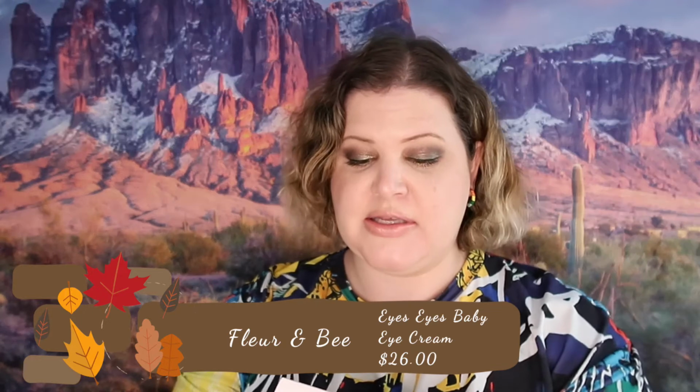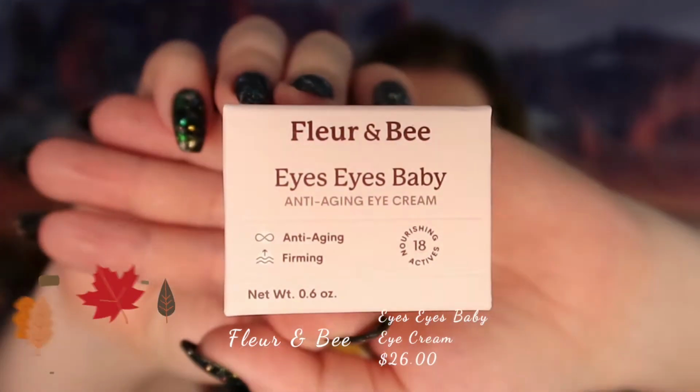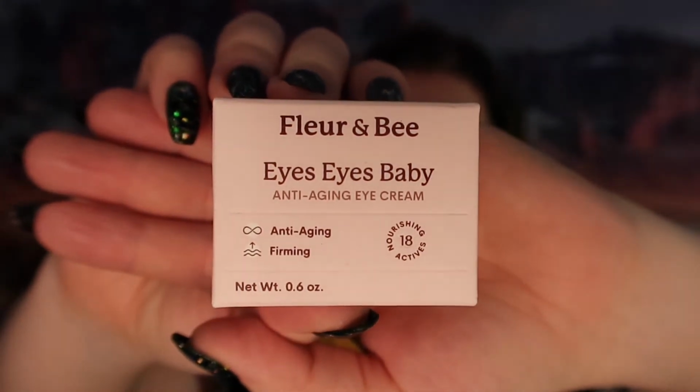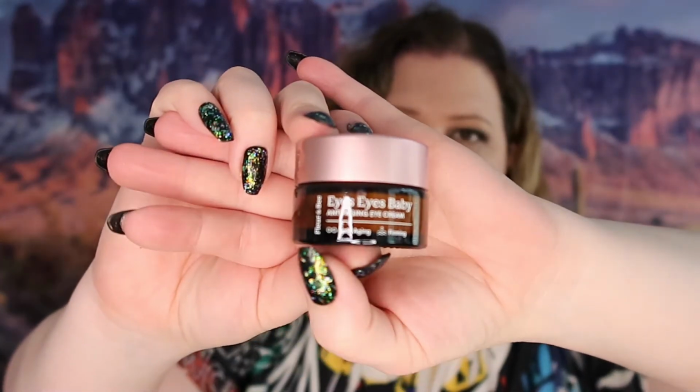Alright, so the next thing we got is Flower and Bee Eyes Baby. This is an eye cream. You guys know I like this eye cream. This is $26 right here. Okay, so this is what our eye cream container looks like. Again, I do like these brown shade bottles because it does protect the natural healing products in the product. And we'll move on to the next product.